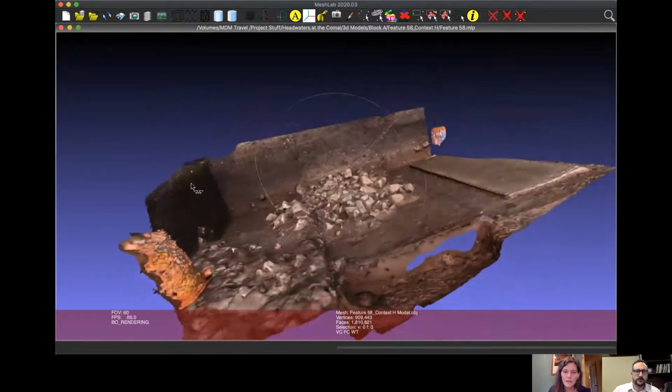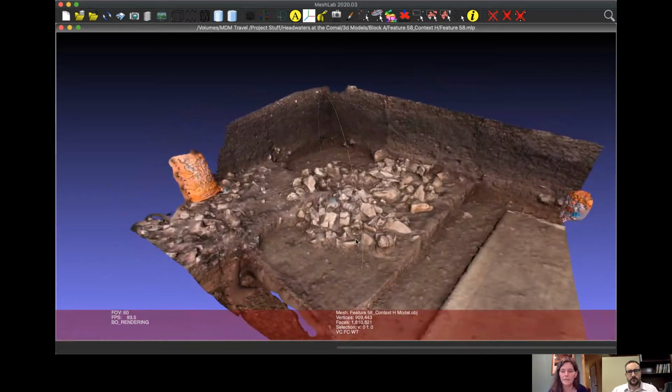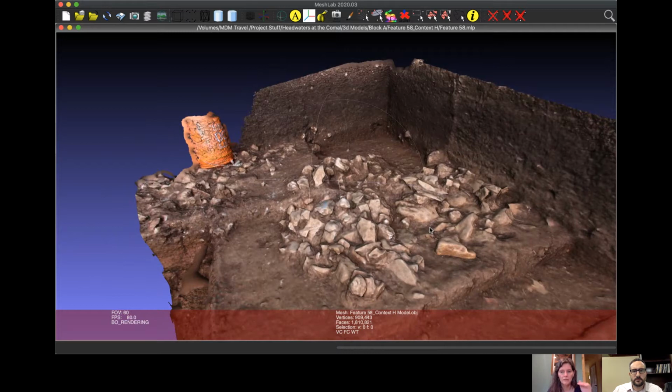Yes, and that's also in Block A, but it's a little bit further away than feature 50, which is the first one that we saw. And again, it's the same thing. It is an earth oven that they used to cook food at low temperatures for a very long time. Some archaeologists have done experiments, and the temperatures the food is being cooked at are kind of like when you're smoking meats.